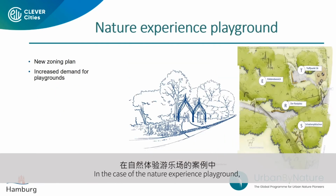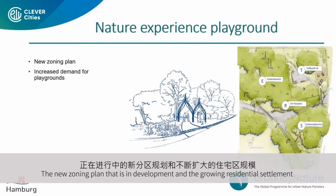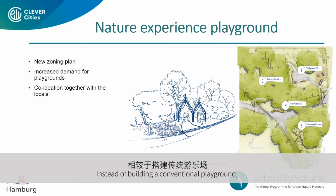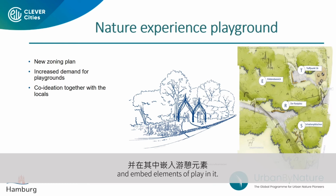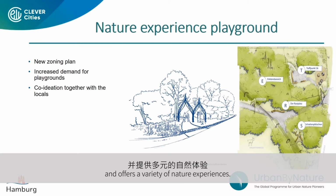In the case of the Nature Experience Playground, we have built on the existing demand for more playgrounds in this area. The new zoning plan that is in development and the growing residential settlement have supported the idea of selecting this particular NBS measure for this location. Instead of building a conventional playground, the co-design meeting with the locals put an emphasis on the preservation of the existing natural environment, as well as the tree stock, and embed elements of play in it. The Nature Experience Playground targets diverse age groups and offers a variety of nature experiences.